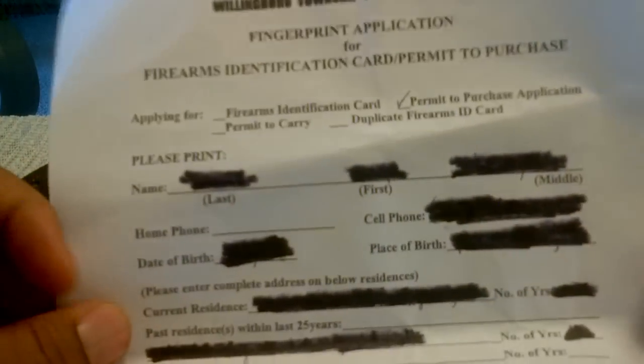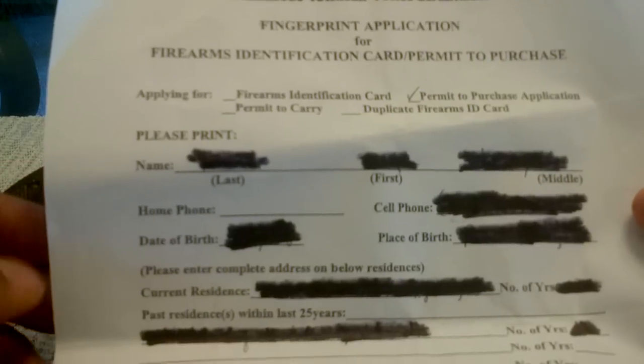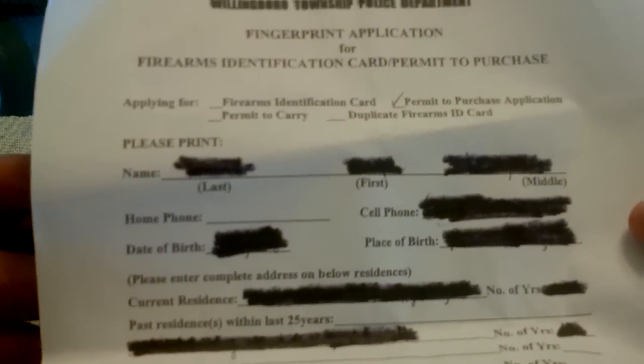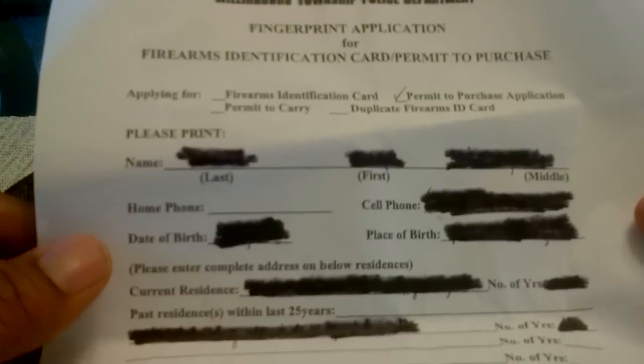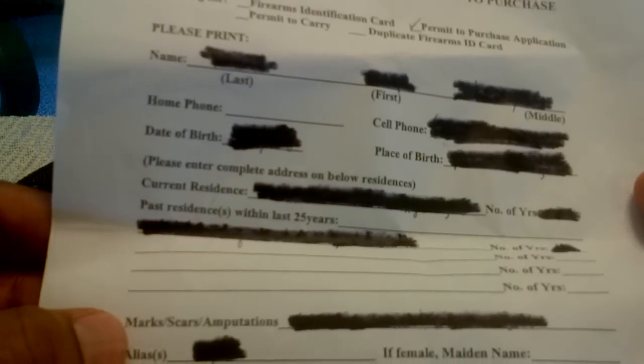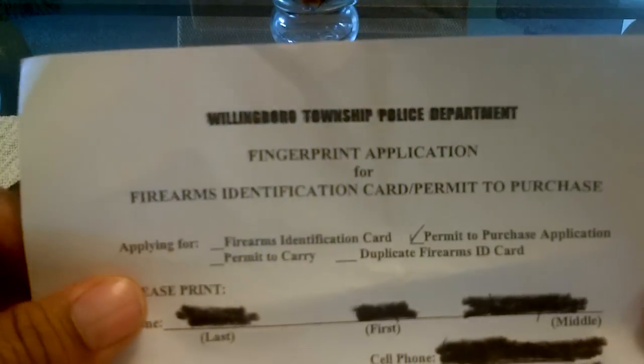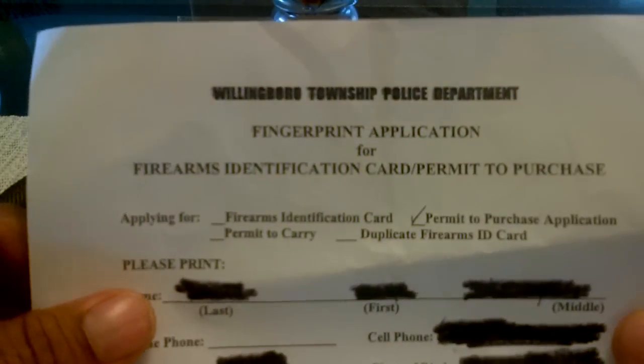The next thing you have to do, here's the fingerprint application for firearms identification card. They want you to actually fill out an application to be fingerprinted, which is a lot more redundancy. They want to know things like where you lived the last 25 years, marks, scars, amputations, aliases, and your occupation. They want to see where you work, your place of employment and your work phone number. Why they need all that? Like I said, it's the state of New Jersey. It's like living in a communist state as far as your Second Amendment rights. They do slow them down.